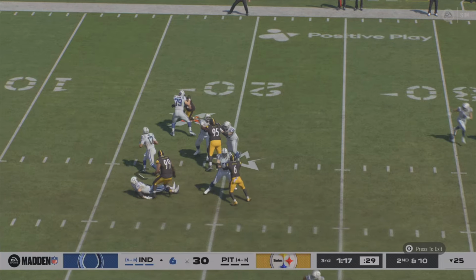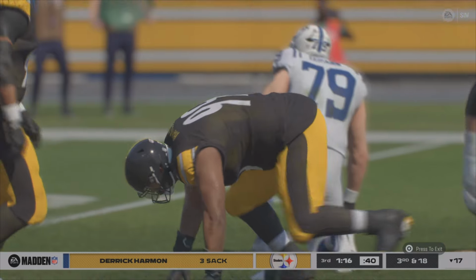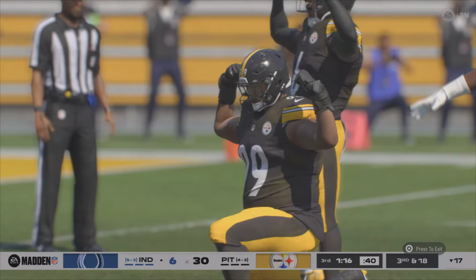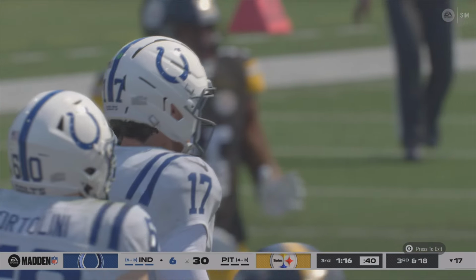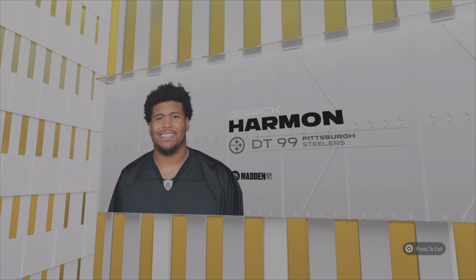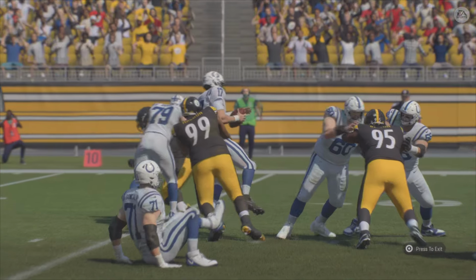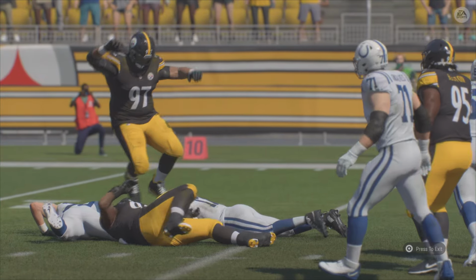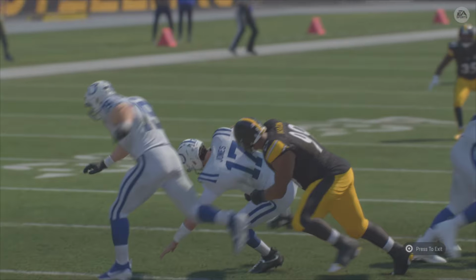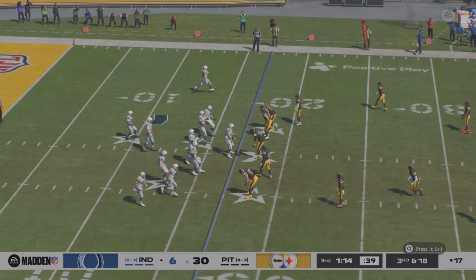Working from the gun, it's Jones. The pressure gets there, and down he goes. Derek Harmon, he gets in to record his 3rd sack of the afternoon. This has been a masterful game plan defensively. I mean, not only have they found their mismatches and been able to exploit them, it's led to 7 sacks so far. Even when the offense seems to make an adjustment, Mike, the defense just still seems to be one step ahead of them.